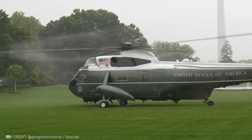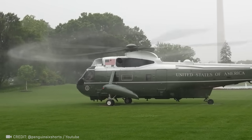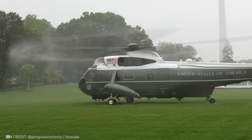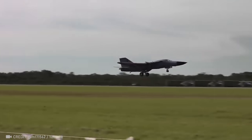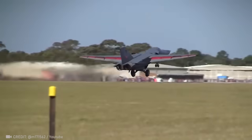Another reason helicopters are awesome. When you're under one, you don't need an umbrella. If you've never seen an F-111 perform a dump and burn, what have you been doing on the internet all these years?